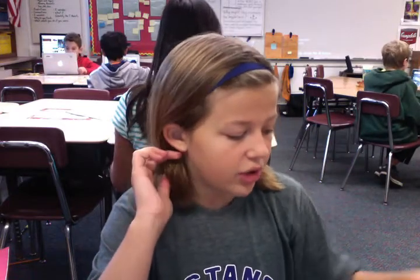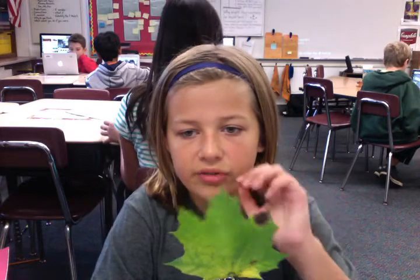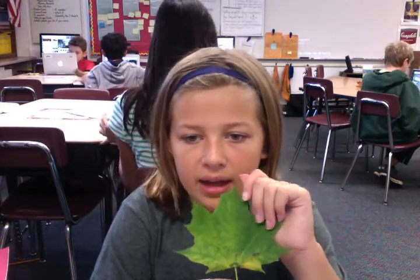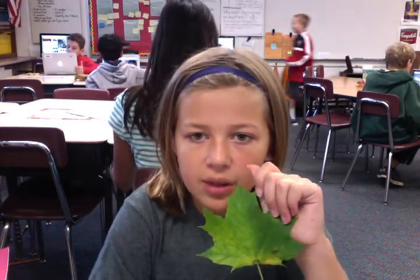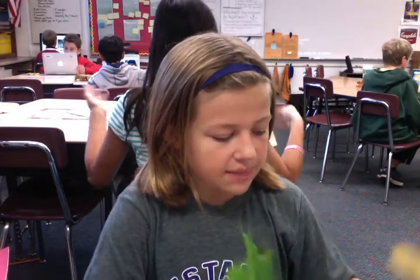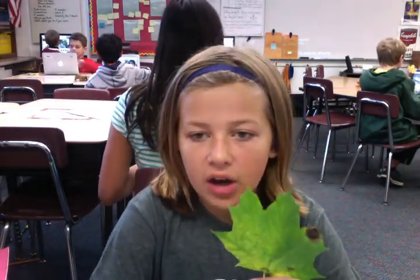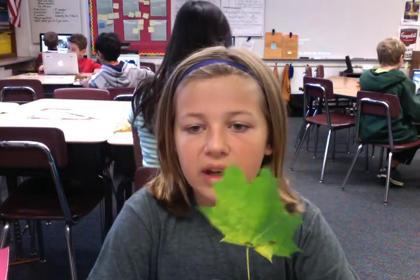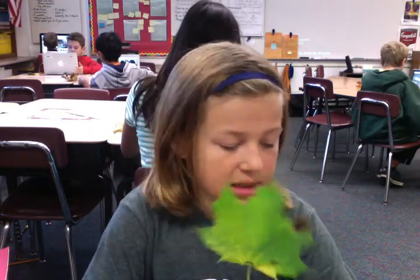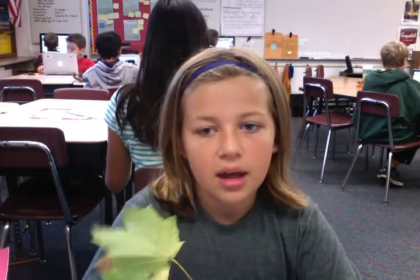So the green leaf is found in summer and spring, and it comes from chlorophyll, which is from the sun. And actually, leaves all year round have yellow, green, and orange. But the chlorophyll covers the yellow and orange, and that's why we only see green leaves, and they're not yellow and orange in the summer and the spring.